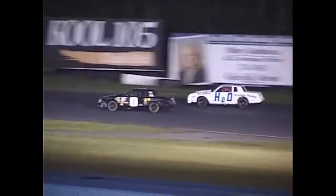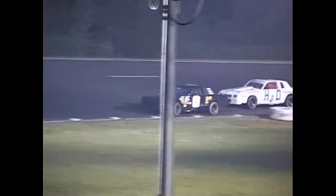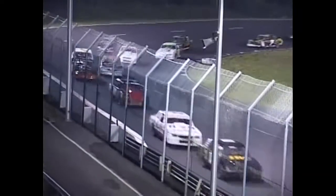Kevin Booten, seventh. Working on the outside, Cody Benoit. Eighth, Dave Rapjoy. Ninth is Larry Underwood. Tenth is Lance Rapjoy. 11th, Joe Warren. 12th is Lonnie Rivers.